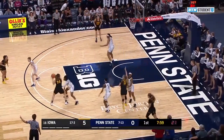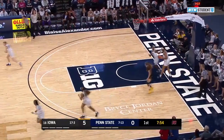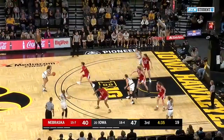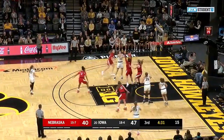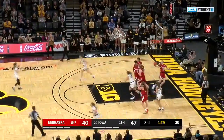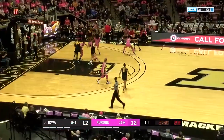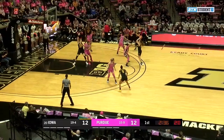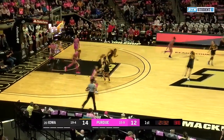Gets it to Warnock. Inside to Meyer. Oh, that's a good cut. Found Mackenzie Meyer. Turns around, finds Marshall. Thought about it. Instead, Warnock once again drives past one defender. Finds Sonano, who finishes the layup. Looking for Sonano in the post. The reverse layup is good.